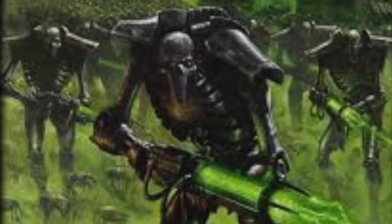And with that, we have talked about the Gauss weaponry of the Necrons.